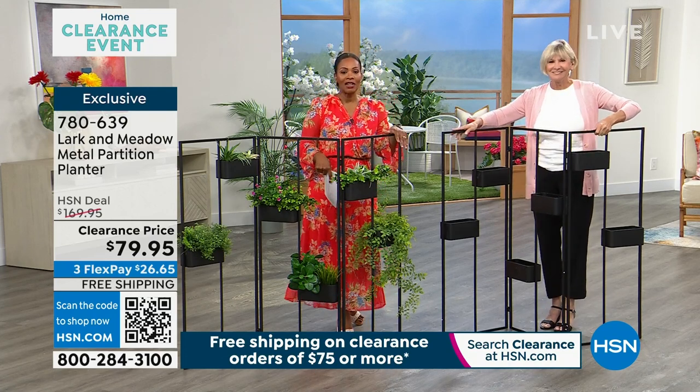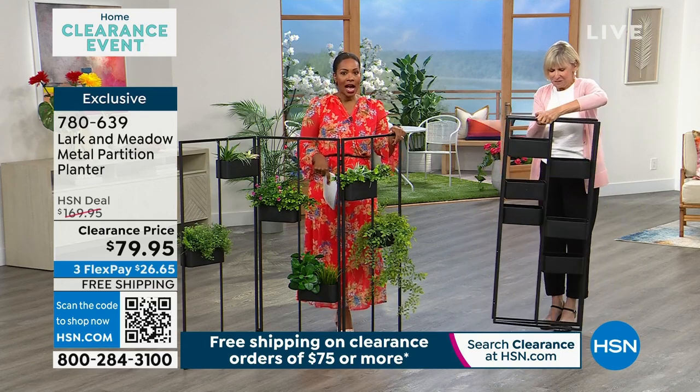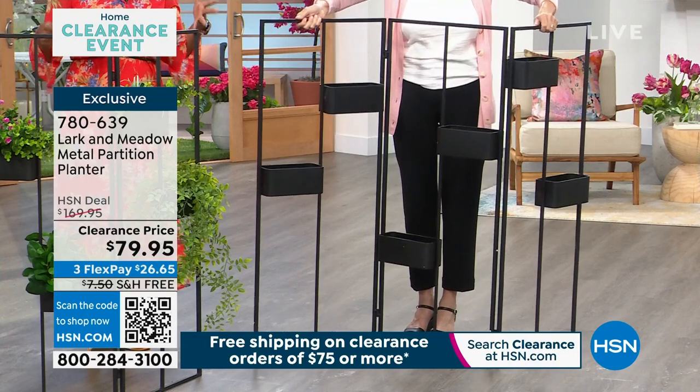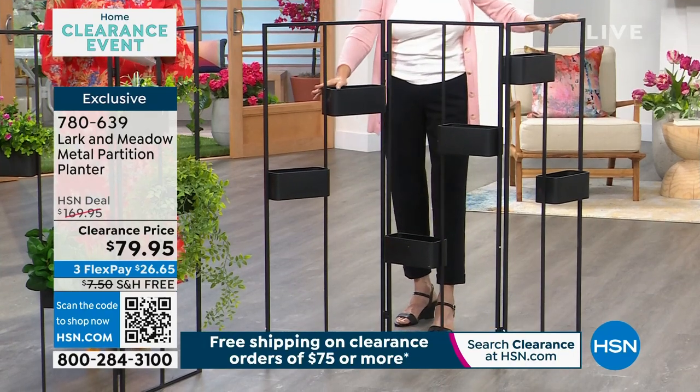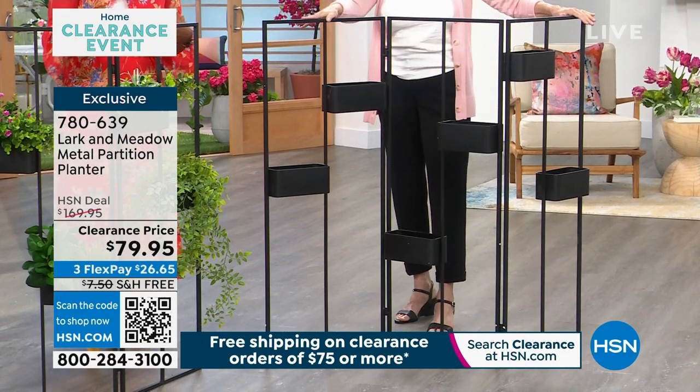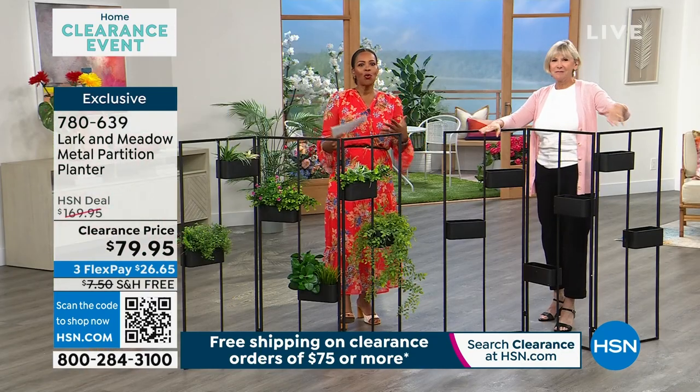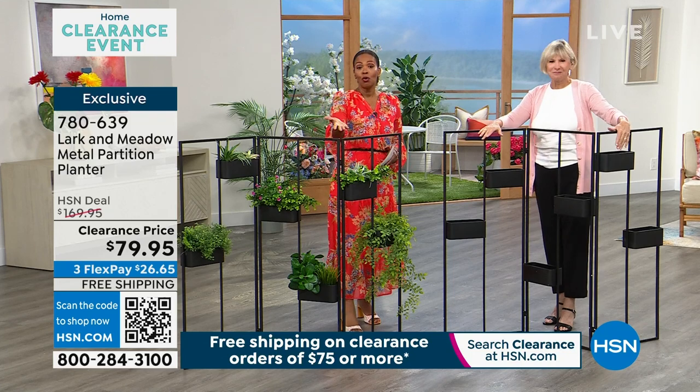Here's the item number. It's 780-639. It comes fully assembled. All you have to do is take it out of the box and put it up, and then add the plants, whether real or faux. You add whether you want greenery or color. It's completely up to you. If you want to do herbs, you can do that. There's no wrong way or right way. It's just your way, all right?